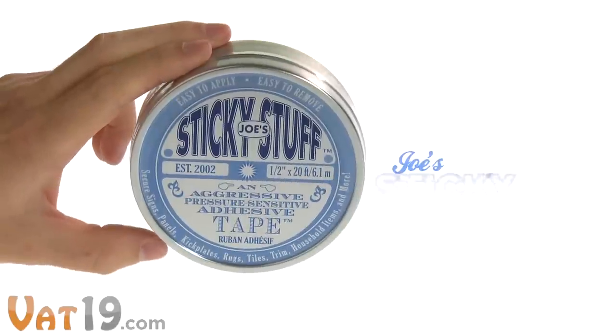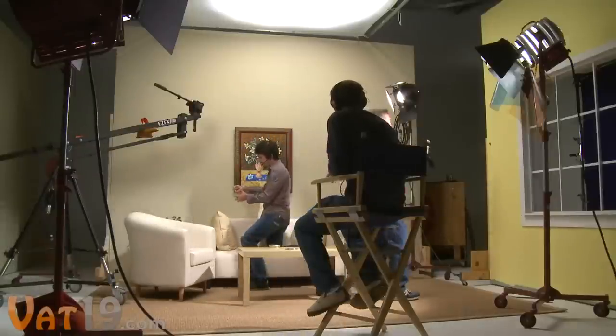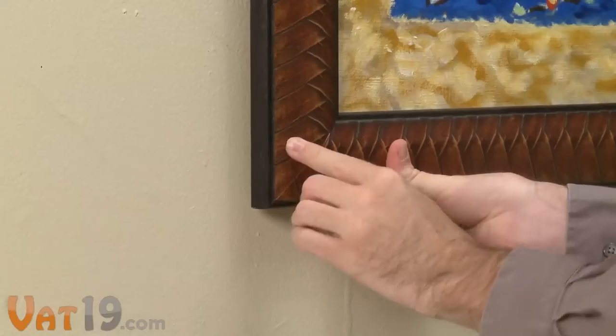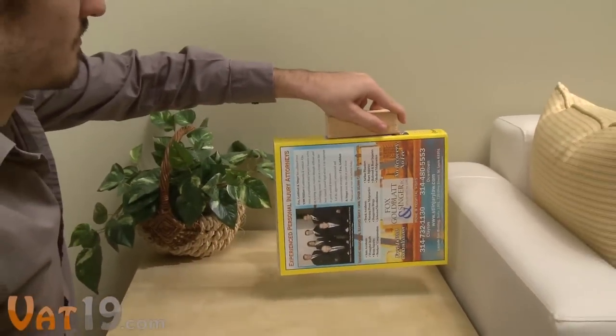Joe's Sticky Stuff is the best household adhesive tape, hands down. Invented and perfected behind the scenes in Hollywood, Joe's Sticky Stuff is used in movies to durably hold props in place, yet never leave a trace. It's strong enough to lift this phone book, but it's not a messy glue or paste.